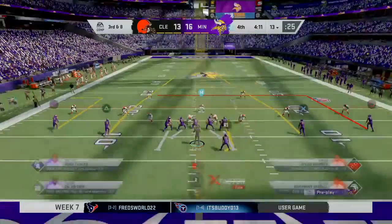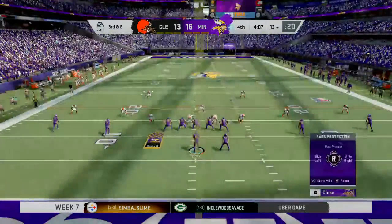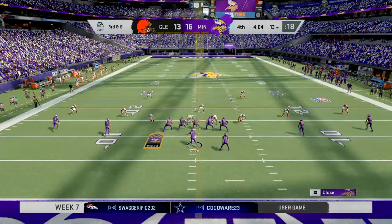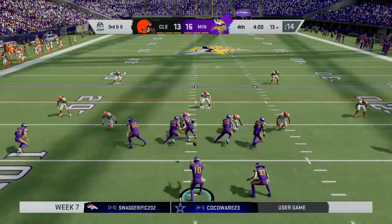Come on, set. 90. Wolf. Slam, slam, slam. Jam him, jam him. Hey, alert 3, alert 3. Gone, gone. Check 37, check 37.